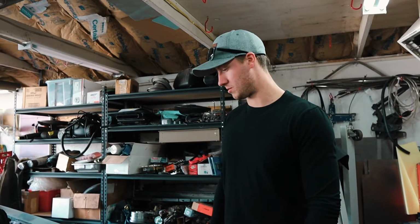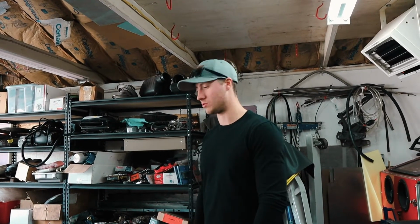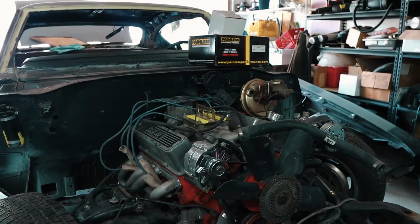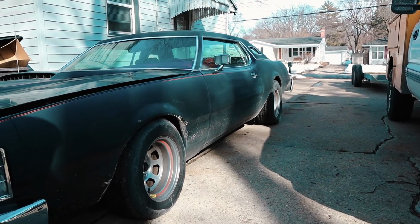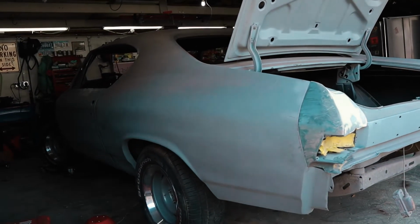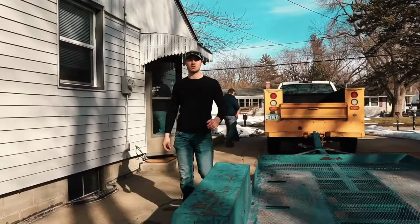But he seems like he's a pretty honest dude, and as much as I don't trust anybody in my life, seems kind of trustworthy. So we'll see how the test drive goes, and we'll either see us load this on a trailer or go home with nothing. I forgot to load ramp.